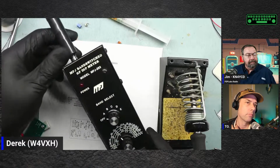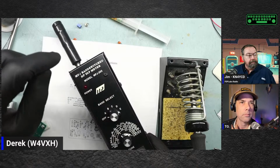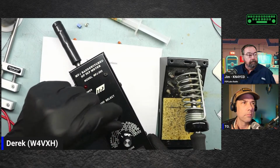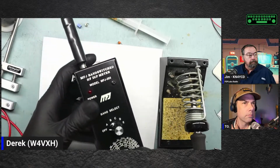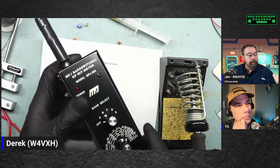So here's another way that you could have measured a tank circuit or resonance of an antenna. The grid dip meter. So basically you turn this guy on, you can sweep the frequency, and wherever the needle drops down, you have a null, and that tells you where it's resonant at.